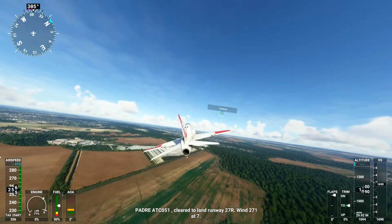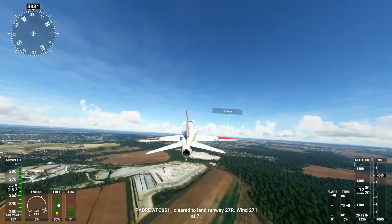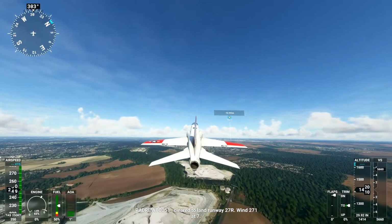Padre Alpha Tango, Charlie 051, cleared to land runway 27 right.